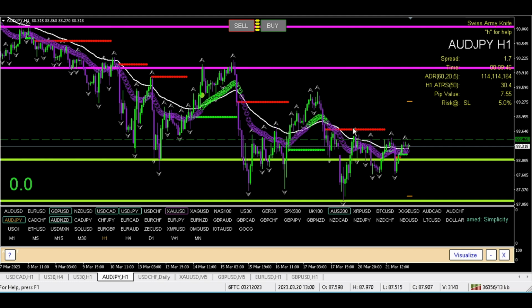We gapped down. We've filled that gap, but now we've stayed really within this range. So I'm just looking for the explosive move to the top side, and we shall see.